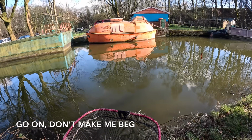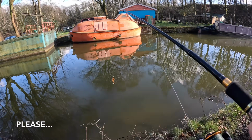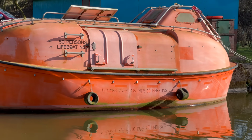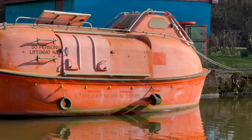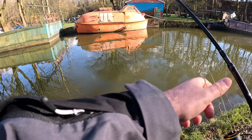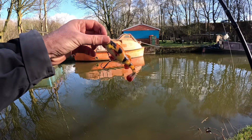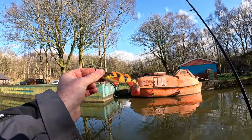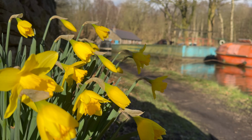That's so cool, isn't it? It's not every day you see a lifeboat on the canal. Wonder what its story is. If there's any lifeboat enthusiasts, let me know. In fact, it sort of matches what we've just been catching on. It actually looks the same, doesn't it?